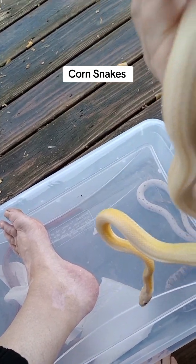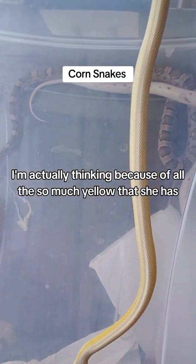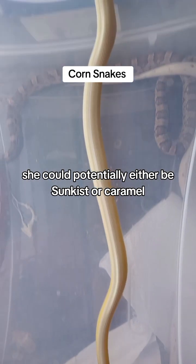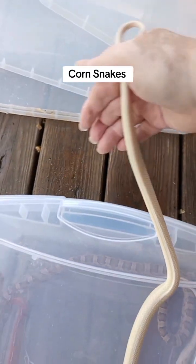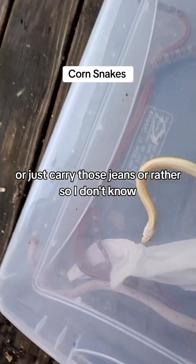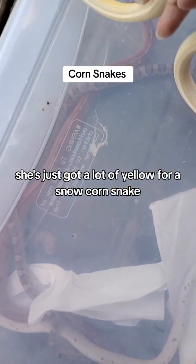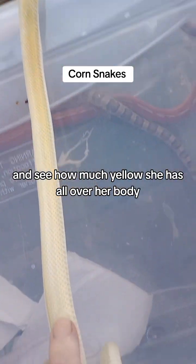snow, and I got her from Petco. I'm actually thinking, because of so much yellow that she has, she could potentially either be het for Sunkissed or Caramel, or just carry those genes, rather. So I don't know. I'm not really sure. She's just got a lot of yellow for a snow corn snake. You can see how much yellow she has all over her body.